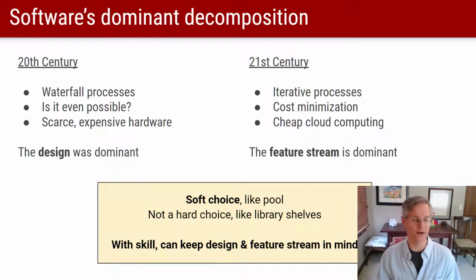And you're just trying to get good enough at writing code so that those features go in and the tests pass and you get it into production. And just the things you have to do, just the table stakes, if you will. But it is possible, because it's a soft choice like pool, that once you get good enough, you can actually do design and do the feature stream at the same time.